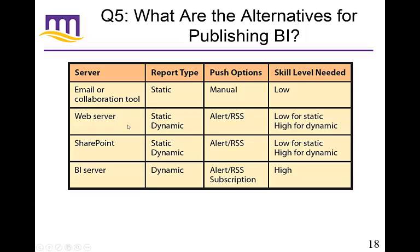You can use a web server, which can create static or dynamic content. You can use something like SharePoint, a Microsoft-specific tool for creating reports. Again, it's variable. But at the high end, there are business intelligence servers that are becoming more and more common in order to create very dynamic reports that are probably more difficult to create, but have far more value for people in industry.